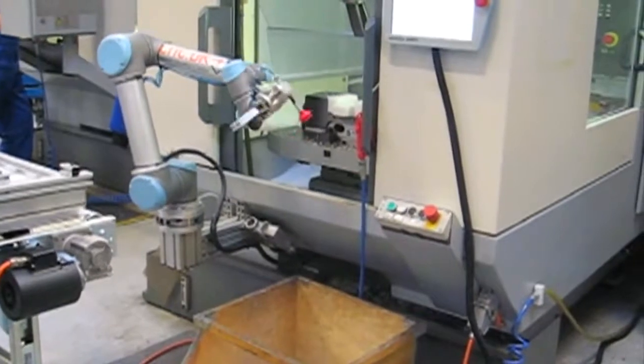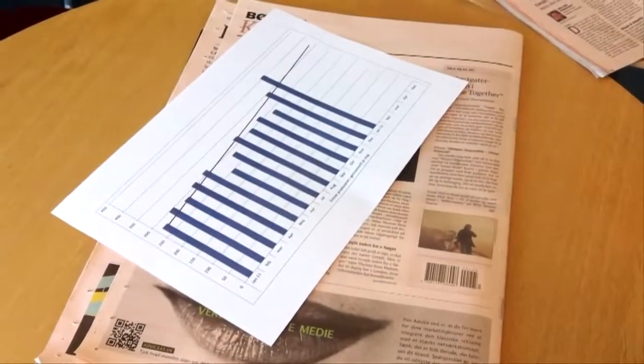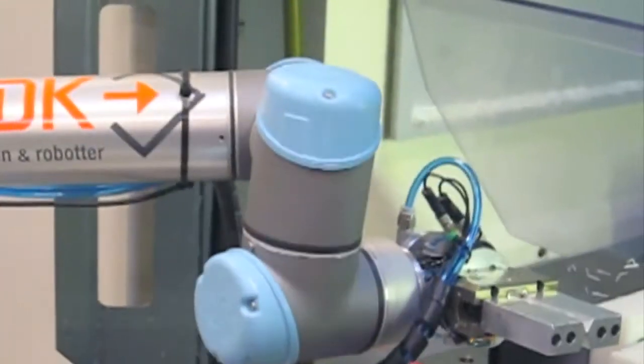Since installation, OTV has seen productivity increase at the milling machine by approximately 35%. The actual payback is exactly as predicted at 1.5 years. The new technology allows OTV Plastic to bid for orders which were not possible before.